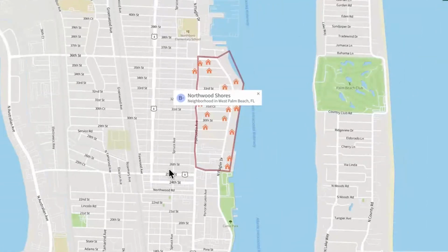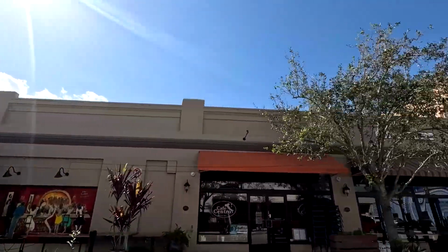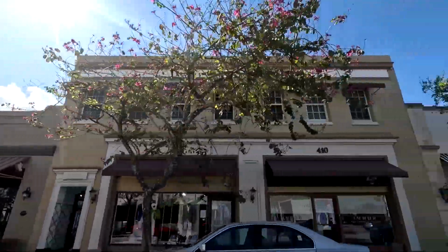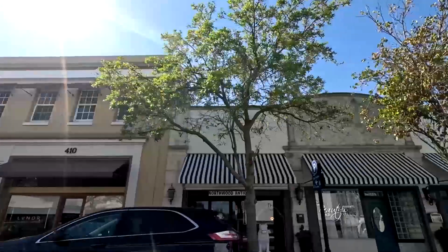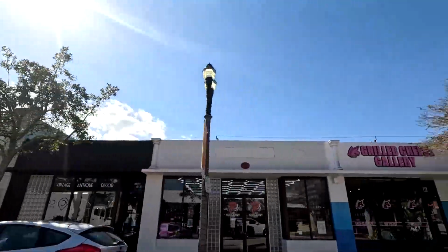That's between like 23rd and 25th, and that's a commercial area with shops and restaurants. It's kind of quirky, but it's really finding its own, and I'm going to tell you about some redevelopment that's going there that's going to really solidify it and make it a real destination place in the North End.